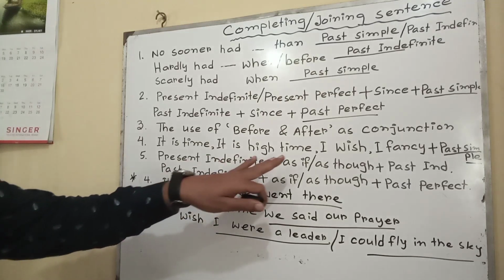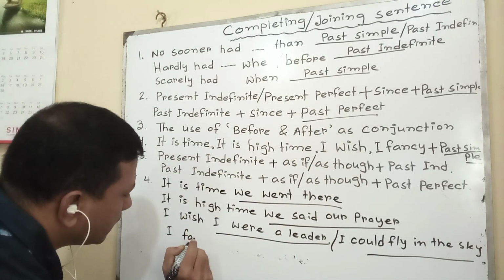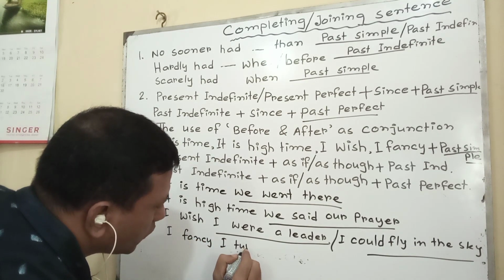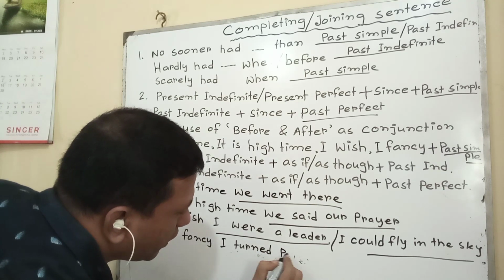Then moving on to I fancy, I turn pale. This one actually seems to have become a proverb.